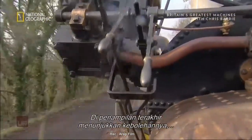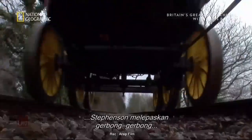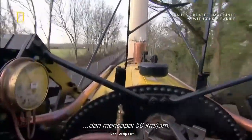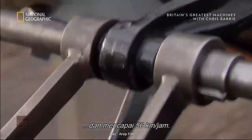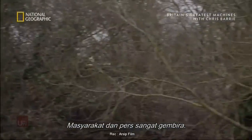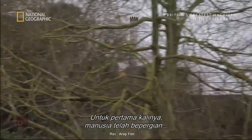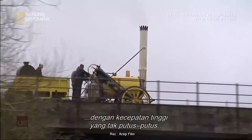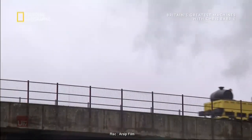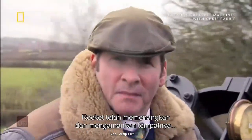In a final display of showmanship, Stephenson unhitched the wagons and sent Rocket off for a high-speed run, and achieved 35 miles an hour. The public and press were ecstatic. For the first time, humans had travelled at a higher sustained speed than was possible on horseback. The Rocket had won and secured its place in history.